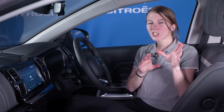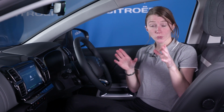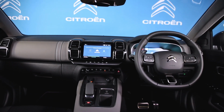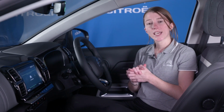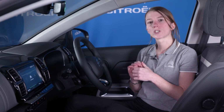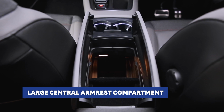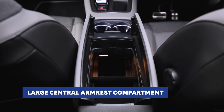But comfort isn't just down to the seat. Part of being truly comfortable when you're travelling is having a perfect place for everything you need. Citroen C5 Aircross SUV has plenty of useful storage solutions. The large compartment under the central armrest has a section that can carry a 1.5 litre bottle.